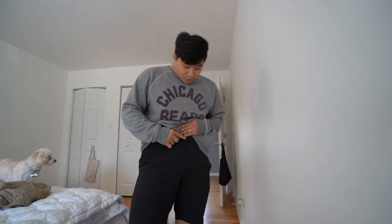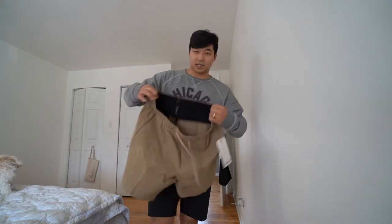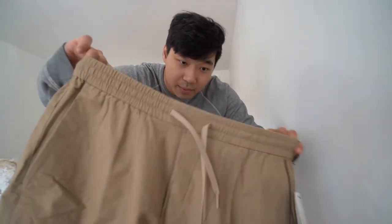This one is the one with the button, so it's like actual pants, but the tan ones have the elastic waistband, so I like them. They're both comfy, can't be mad, and I finally have short pants.